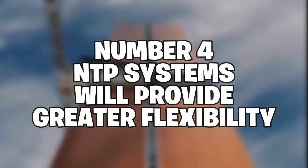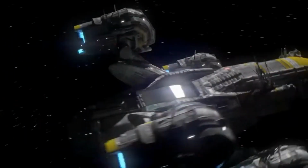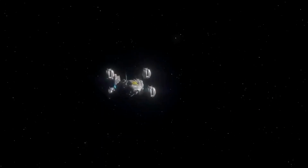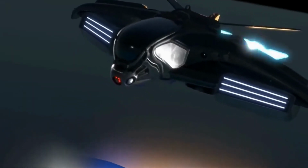Number 4. NTP systems will provide greater flexibility. NTP systems offer greater flexibility for deep space missions. They can reduce travel times to Mars by up to 25% and, more importantly, limit a flight crew's exposure to cosmic radiation. They can also enable broader launch windows that are not dependent on orbital alignments and allow astronauts to abort missions and return to Earth if necessary.